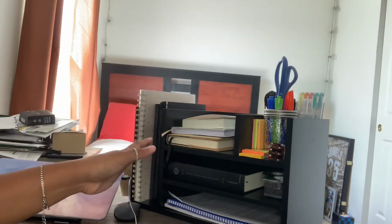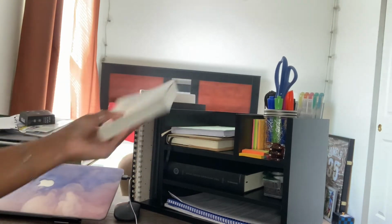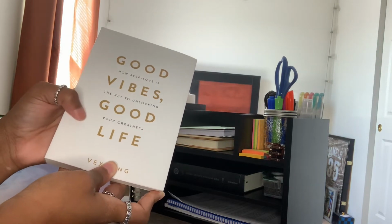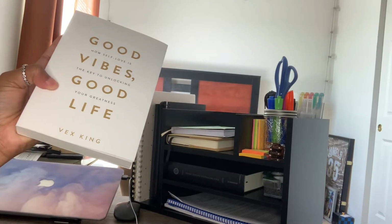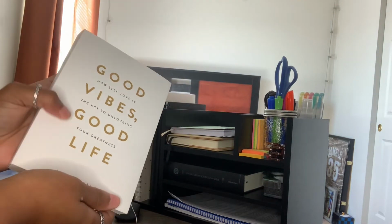Okay, so for my desk organization, up top I have one of the books I'm currently reading, which is Good Vibes, Good Life: How Self-Love Is the Key to Unlocking Your Greatness by Vex King. Highly recommend this book. I just put this book and another book that I'm reading on my Instagram. So these are great books that you should read. Check out my Instagram if you haven't seen it as well.